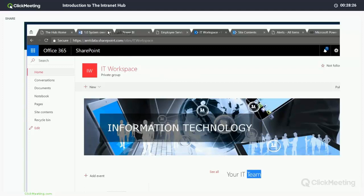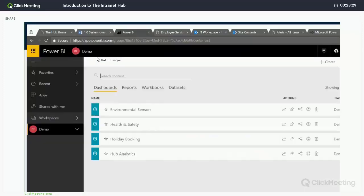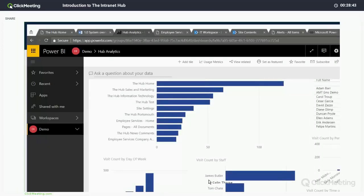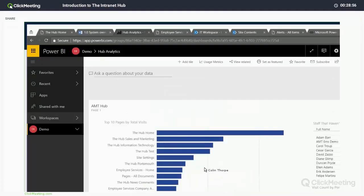Now, if I finally go into Power BI, which is part of Office 365, there's a couple of Power BI reports that we create as part of the intranet. First is analytics. So SharePoint does have some analytics built into it, but it does tend to be a case of being able to generate an Excel file that then you can download and have a look at. So in the analytics that we actually produce, we have a lot more user-friendly analytics dashboards. So you can see here we've got a list of staff who haven't visited in a particular period.